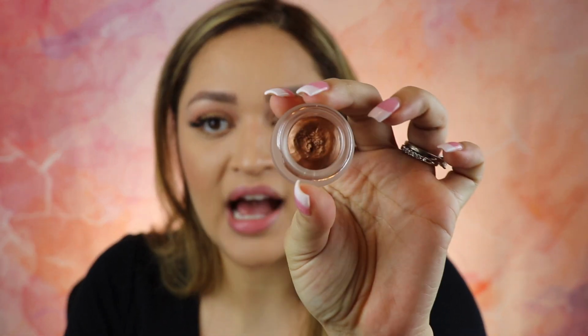I already have one of their liners I got recently, and oh my god, I really like the formula. It's super nice. And I also have something else. Let me show you. This single eyeshadow from Charlotte Tilbury, Star Gold, is beautiful, people. I love this shade so much. I highly recommend it. It's a little pricey. They only had 2 shades. I have only the Star Gold, and I freaking love it.